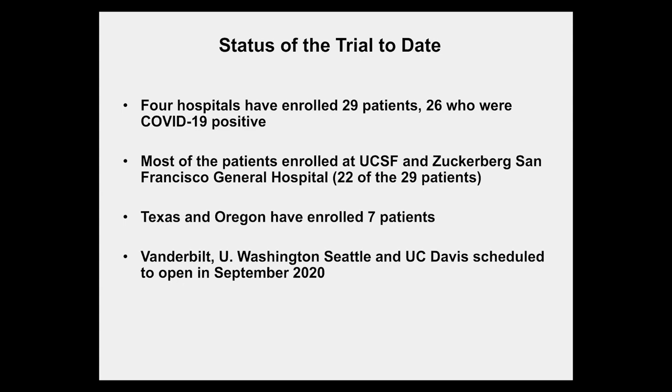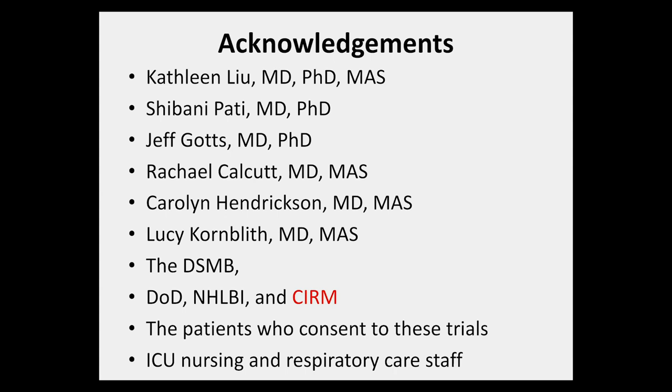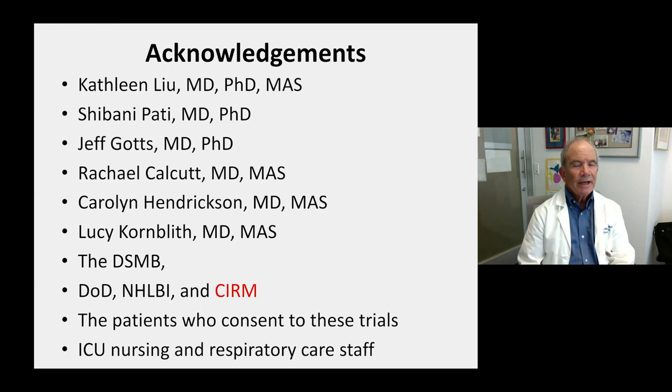And then this slide is an important acknowledgement to so many individuals who have worked to make these trials possible, including my co-PI, Kathleen Liu, medical director of the ICU at UC Parnassus, Carolyn Hendrickson, who is medical director at San Francisco General Hospital, Dr. Pati Gotz, Dr. Calcutt, who'll be the PI at UC Davis, Dr. Kornblith, who's been a major part of this trial. And we just want to thank the DSMB, Department of Defense, NHLBI, and CIRM for the support. And finally, for the patients who consent to be part of these trials, and the ICU nursing and respiratory care staff. Thank you very much.